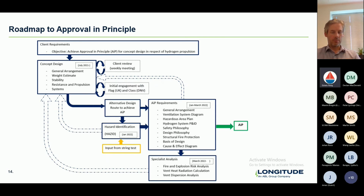So it's our hope that once that study is complete, we'll be able to complete the outstanding details in the concept design, such as updates of system P&IDs and general arrangement, and submit those and achieve approval in principle. So that's our roadmap, if you like, and what we wanted to achieve and how we're going to achieve it.